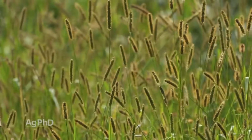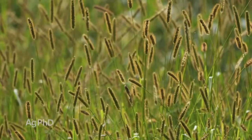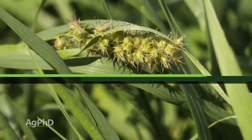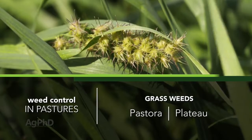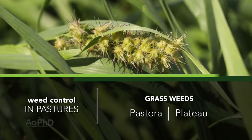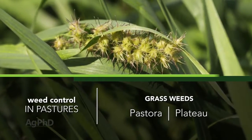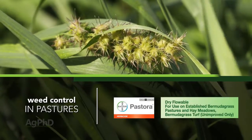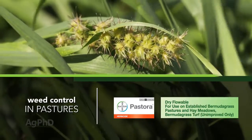Well, there are some grass weeds too, Brian, depending on what type of pasture. And here's where it gets a little complex because there are lots of different types of grasses that you have out there. So you may be looking at Pasture or something to take out some of these Plateau. Or Plateau, some of these tough grass weeds. Just have to make sure it's on the label to spray safely on the grasses you have in your pasture.